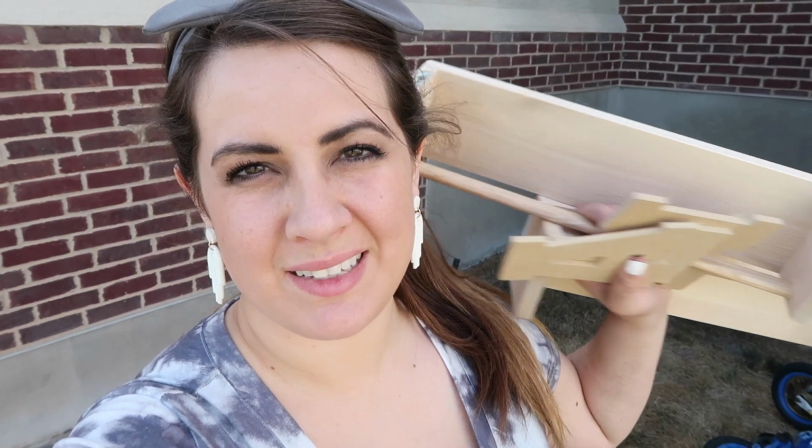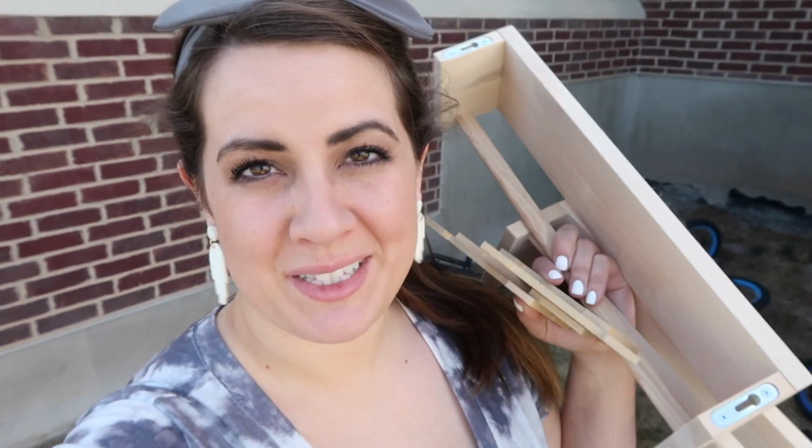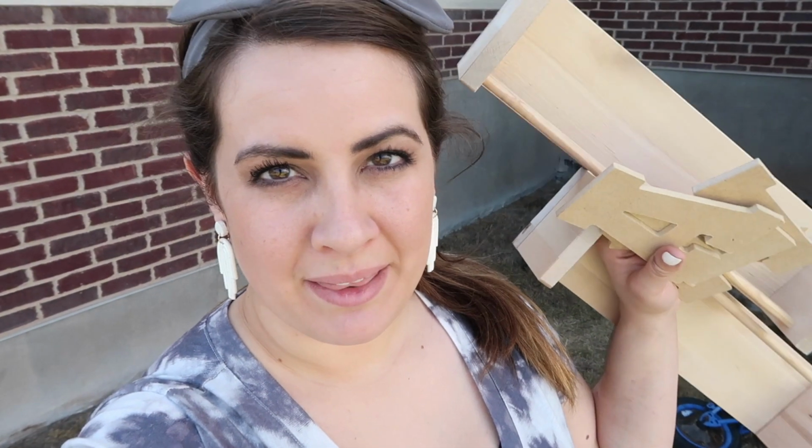Alright, I'm outside for a minute and I'm just going to be spray painting these wooden shelves from IKEA. I think they're actually spice racks, but we are going to use them like bookshelves. And then I also have some letters that I'm going to spray paint white as well. It's kind of like an off-white. It's pretty much what I spray paint everything in our house. I just love this color. So we're going to go ahead and spray paint these and then let them dry and we'll go back in and finish decorating.